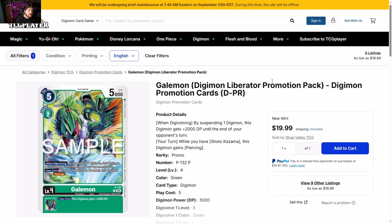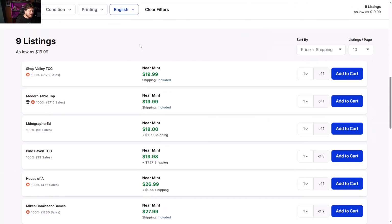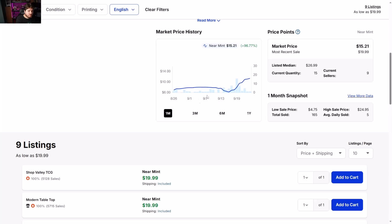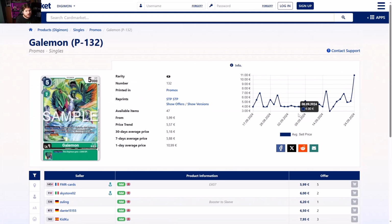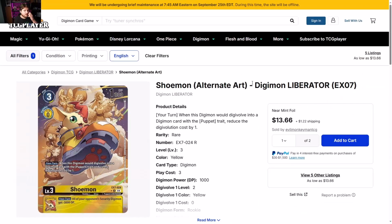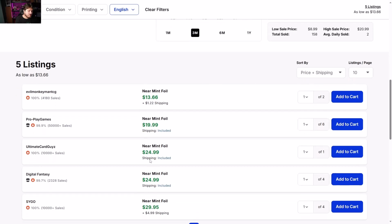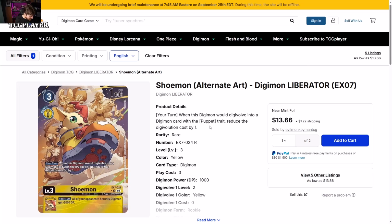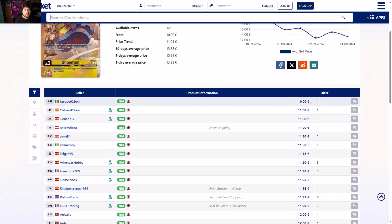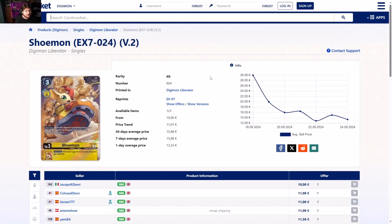A Galemon Digimon Liberator promo pack, we're looking at $20 a pop. No surprise here, and it's going up. Europe side looking like 6 to €14. Shumon alternate art from Digimon Liberators, EX-07, looking like 13 to 20 to buyout status. We are up to 25. So I'm glad I held on to mine before needing to sell this card. Europe side 10 to 13 euros.